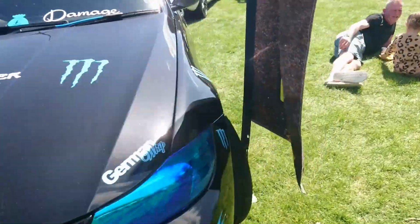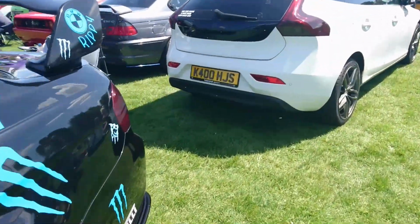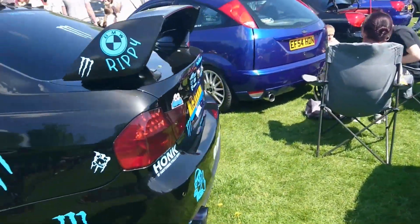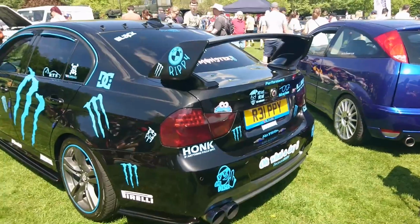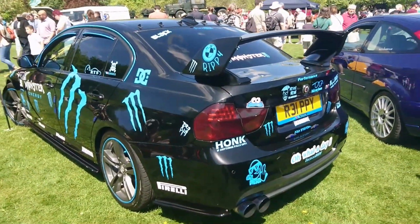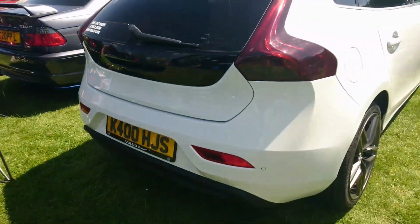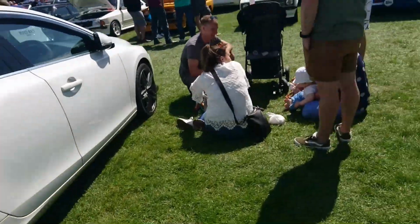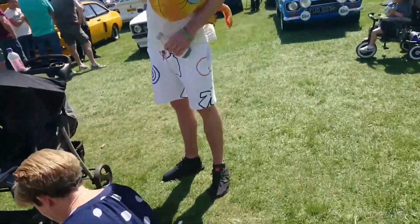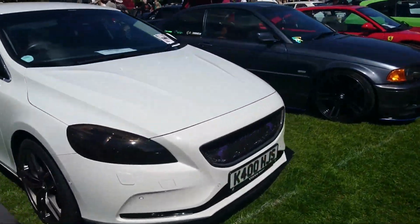What sort of Alpina is this? I don't know. It's based on the E90 3 Series. I don't know anything about Alpinas really. Mr. Coleman knows about them. Volvo V40. Don't know what specification that is. Again, personal plate. I have no idea.